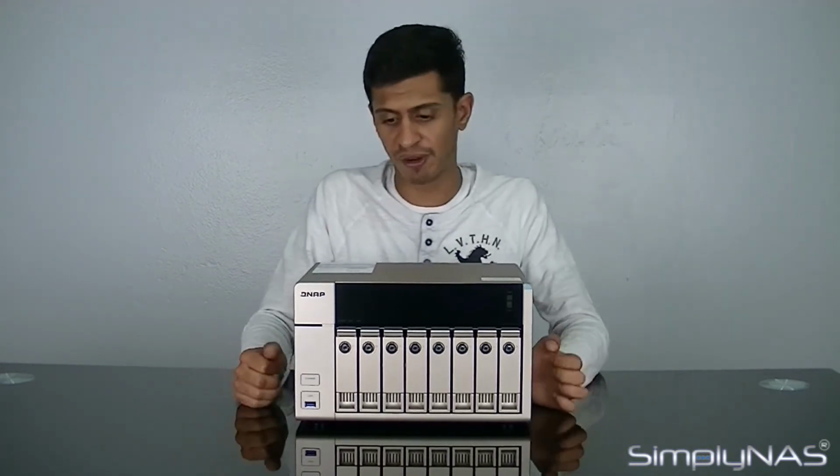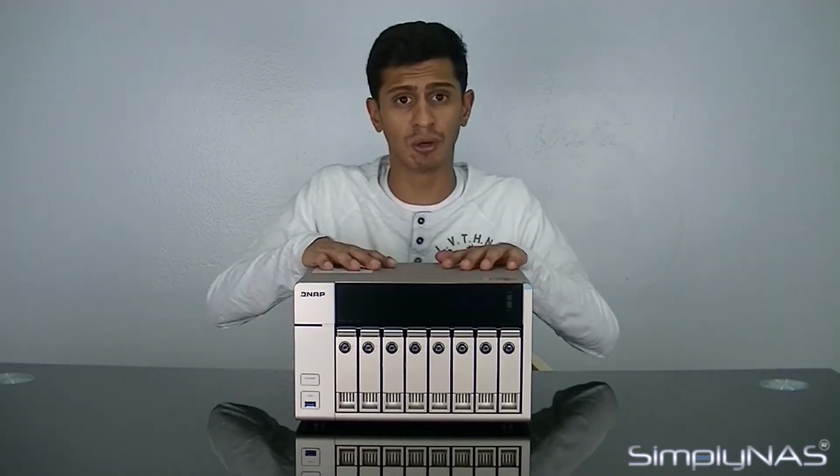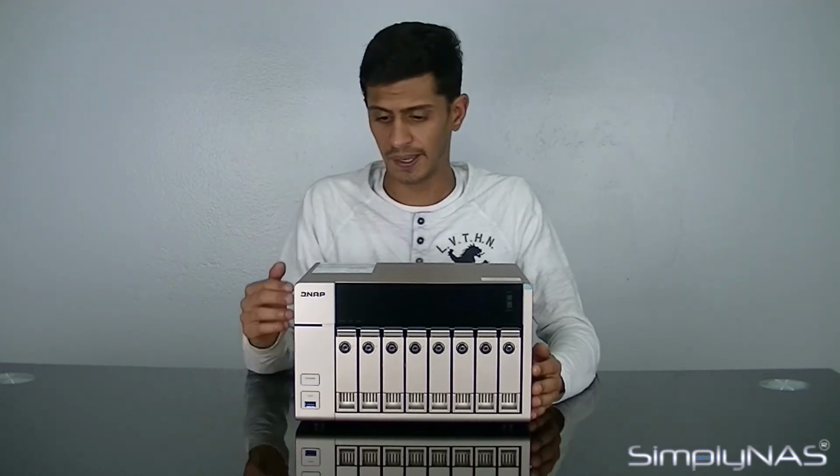Moving aside from the mobile features and the cloud features, this box is VMware, Citrix and Hyper-V compatible, so you can use this as a nice SCSI target if you're in a business. You can use it as a nice SCSI target to your server. This will allow you to basically dump all your data here. You don't have to go and buy those expensive SAS disks for your server for more storage space. You can just use one of these NASes instead.